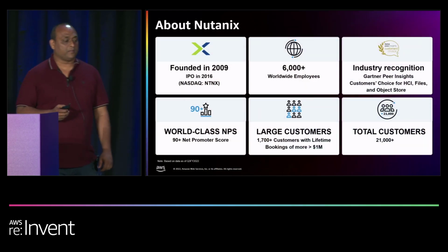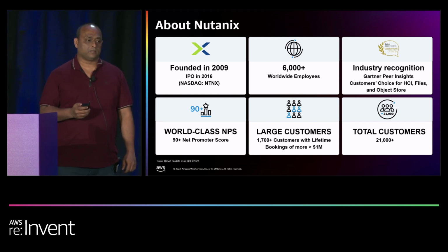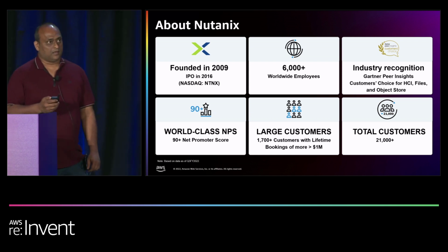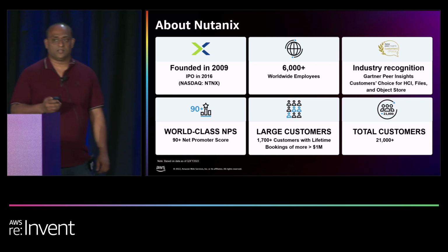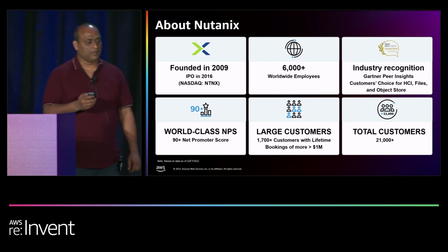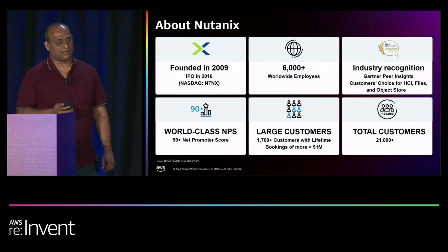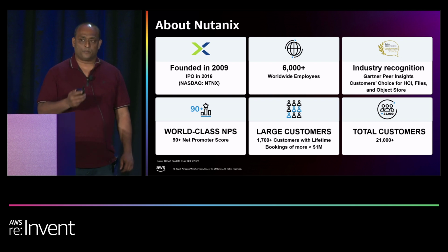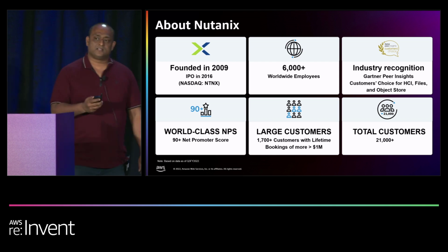Nutanix was founded way back in 2009. It was founded with a mission of bringing public cloud-like capabilities like simplicity, web scale elasticity, and agility to customers' on-prem private data centers. Nutanix came up with hyper-converged infrastructure that converges compute, storage, and networking into commoditized x86 hardware.